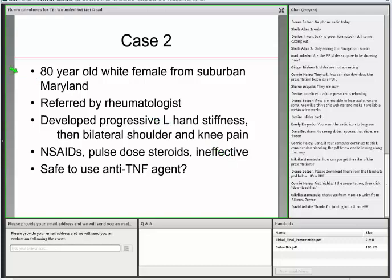Here is a woman, 80 years old, from suburban Maryland, who was referred to me by a rheumatologist. She had developed progressive left hand stiffness, then bilateral shoulder and knee pain. She went on nonsteroidals as well as pulse dose steroids, but they were ineffective. And the infectious disease consult was to ask the question, is it safe to use an anti-TNF agent?